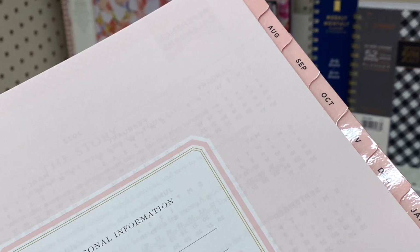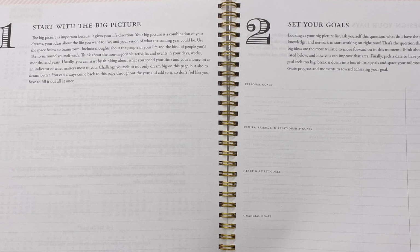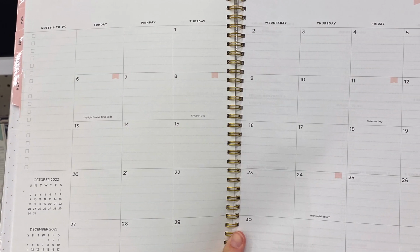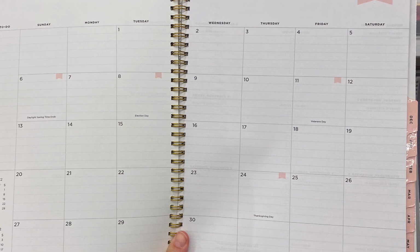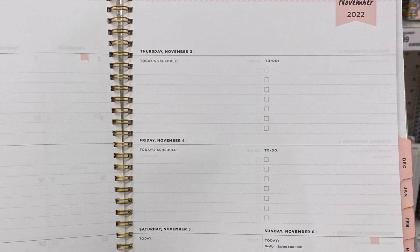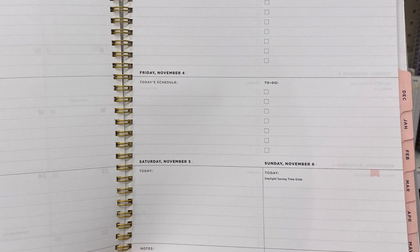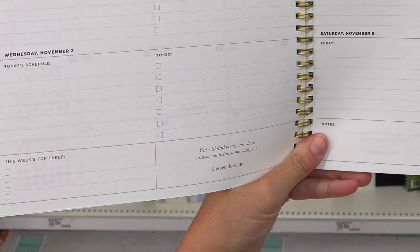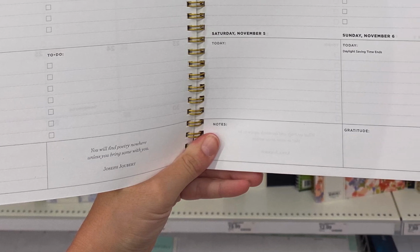These ones also, like the last one, come with those pink laminated tabs, the reflection activities, and the same monthly overview. So you've got notes and to-dos on the left as well as a Sunday to Saturday layout. The weekly here is also the same as the other one. So you've got today's schedule, a space for to-dos except for weekends. And then on the bottom, you also have the exact same top 3, a quote, notes, and gratitude.